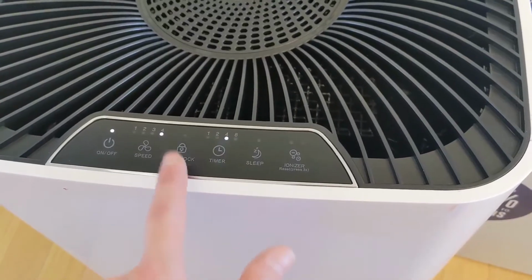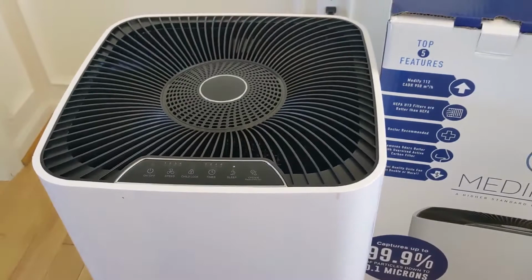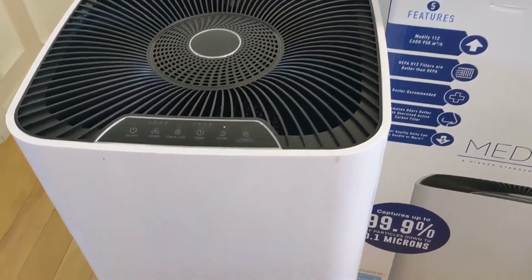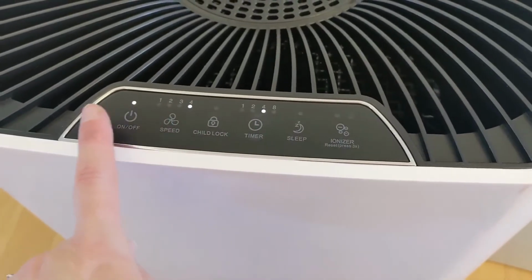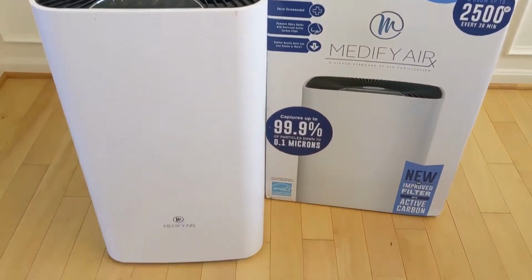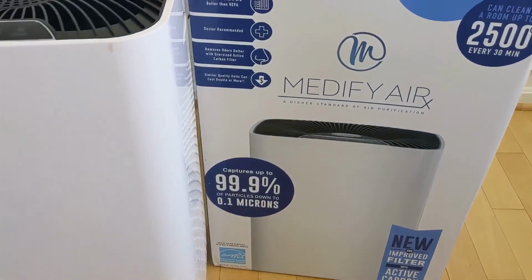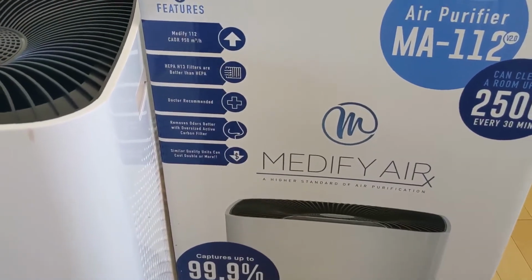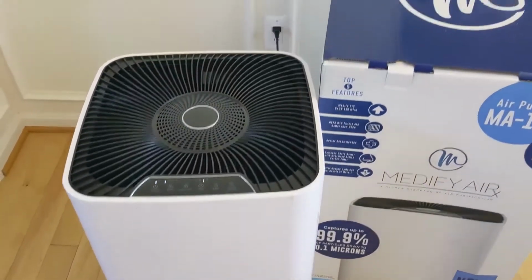I like the MA-112 because it has wheels. It has on both sides the air filters that you're going to need to replace eventually with them. It's quiet, 4 speeds on there. So if you want to have a lower setting, which is virtually silent, or a higher setting, you absolutely could. This is another one that I've taken with me when I've been in very large conference room spaces. It's that 2,500 square feet in 30 minutes or 3,700 square feet in 1 hour.